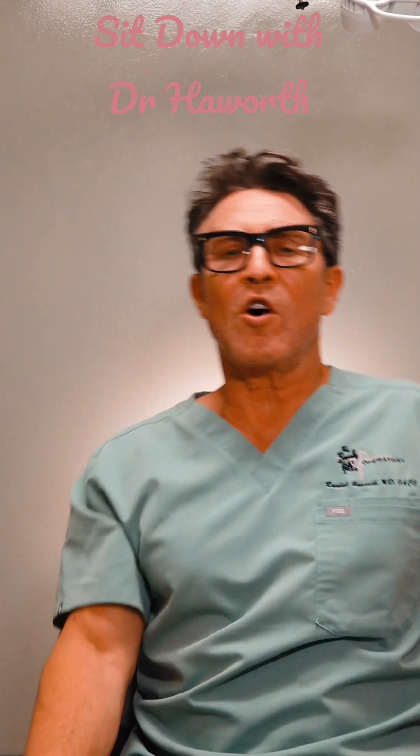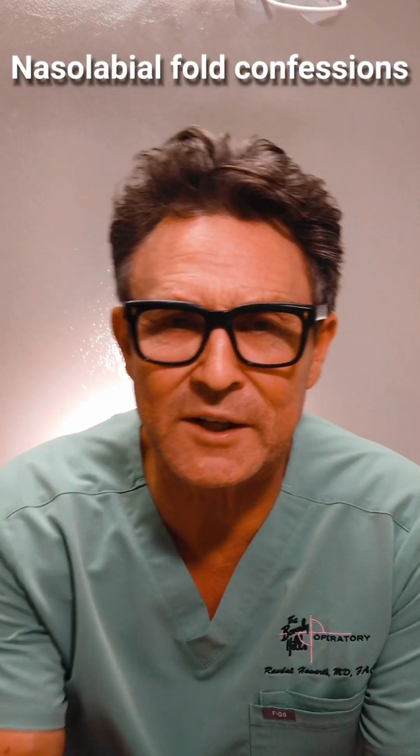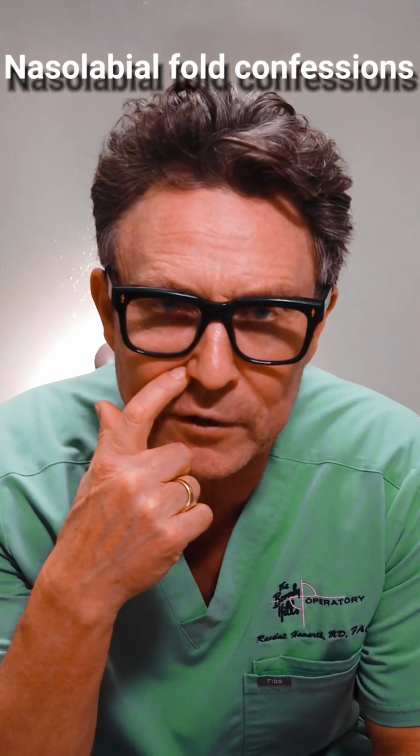Oftentimes, patients over-obsess about nasolabial folds. These folds run from the corner of the nose, past the corner of the mouth, and oftentimes downward. Even little children have nasolabial folds, but what we really want to do is to keep them confined to the upper third of the fold. And that's a natural, youthful look. Very few of us are blessed with no nasolabial fold.